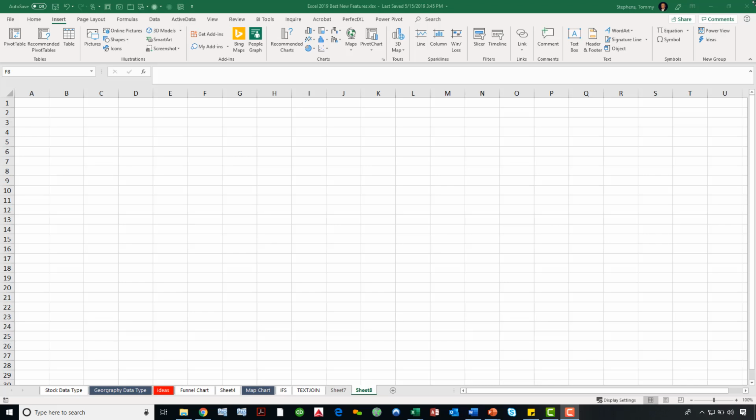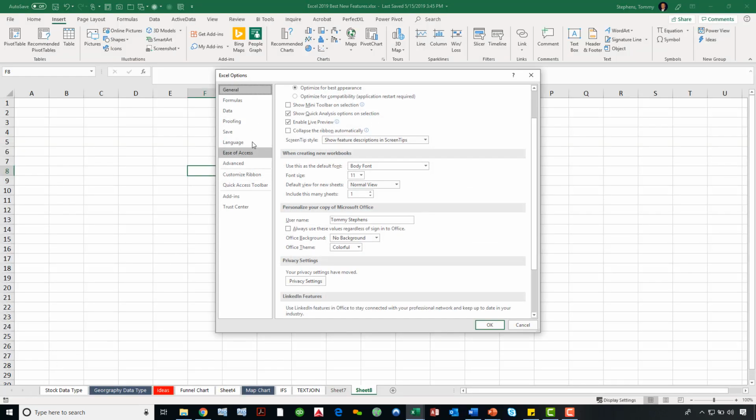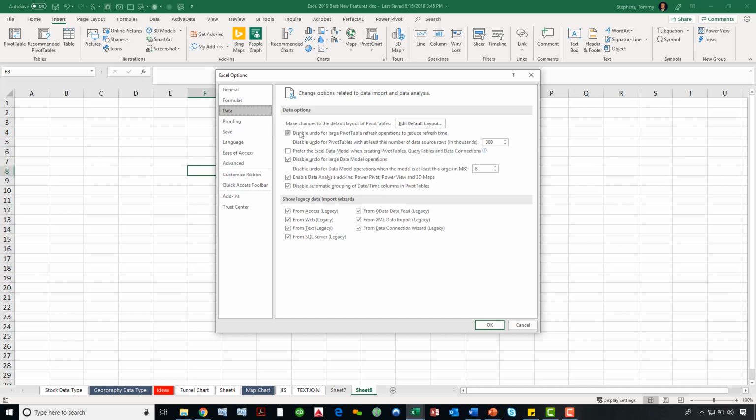And finally, the last of our top 5 new features in Excel 2019 is default pivot table layouts. We will access default pivot table layouts from the File tab of the ribbon, and then let's choose Options all the way down in the lower left-hand corner. And from Options, let's click Data. And here we have in the top half of this window all of our default pivot table options.